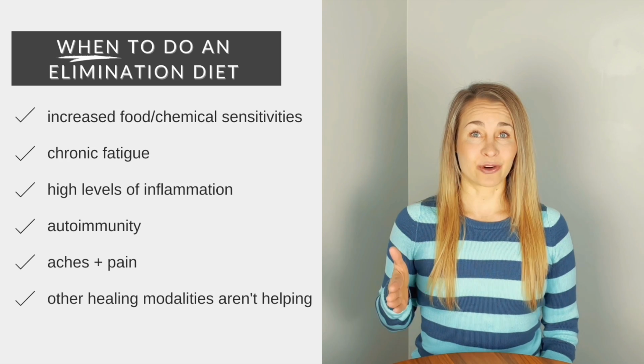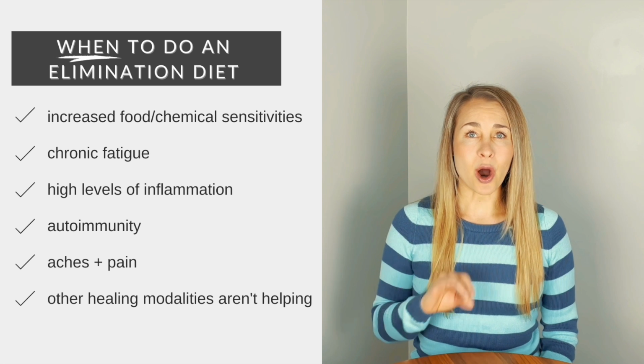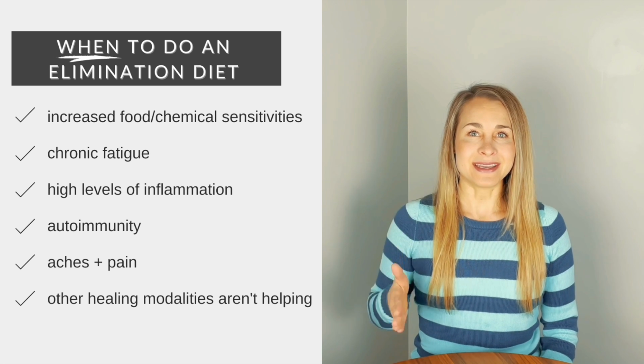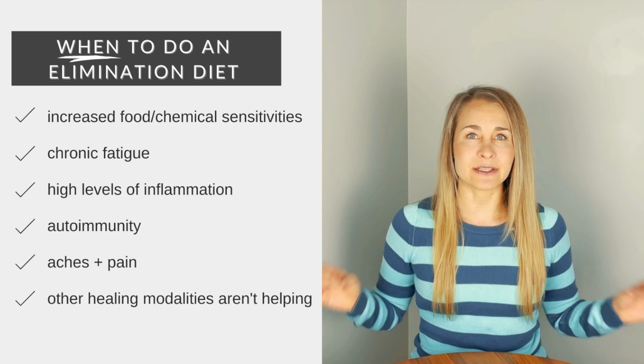Today, I want to introduce you to the concept of an elimination diet. This is great if you are experiencing food sensitivities, chronic fatigue, systemic-wide inflammation, autoimmune type conditions, aches and pain, and can't seem to figure it out. This type of diet can really help you pull back the pieces and get to the root cause, which could be that you're eating foods that your body is just not liking at this period of time.